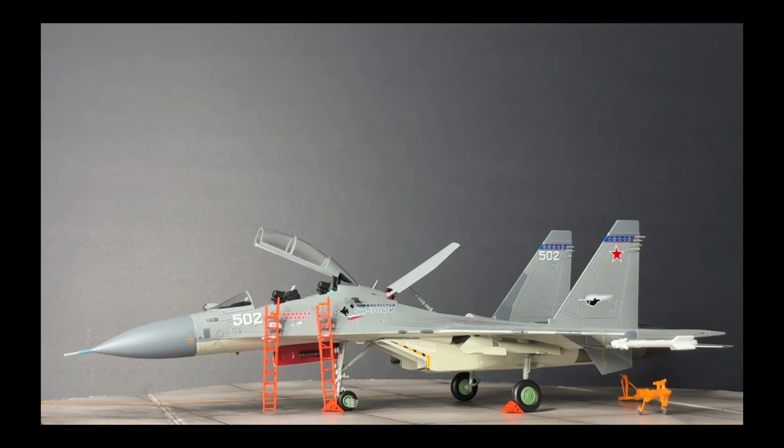Basically, first flight was recorded on September 21st in 2012, and service introduction arrived on January 12th in 2018. These are also powered by the AL-31FP turbofan engines, with a better layout and a highly agile airframe offering a precise level of maneuverability in air combat that the Su-34 basically lacks.